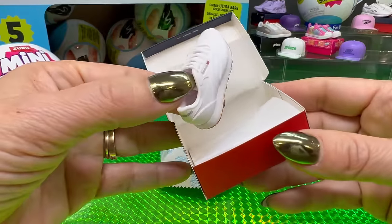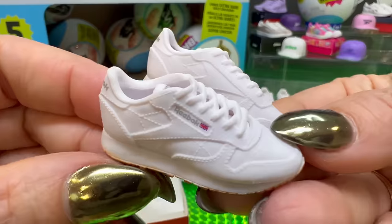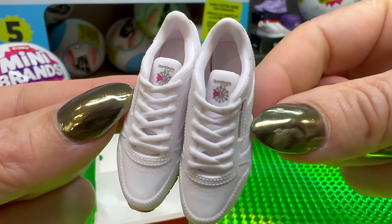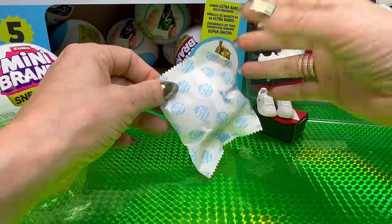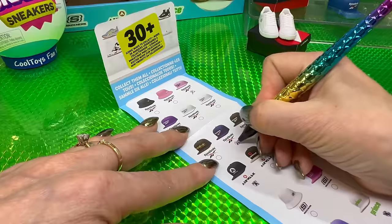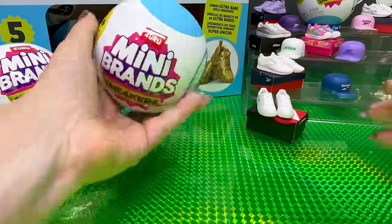Another pair of white sneakers, but these ones are not the same as the previous ones. These ones are the classic Reebok sneakers. Bottom, side view, back, and top. Check. Let's see the hat. Maybe we get a different kind of hat now. Nope, the same type, and it's dark blue. And check. Next ball, we're gonna go with this one.